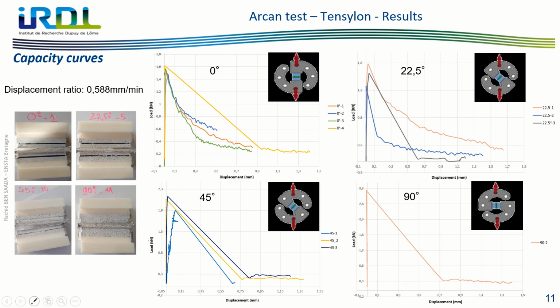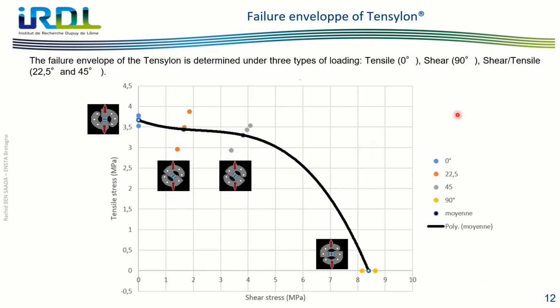Concerning the Arcan results, we can see a good reproducibility in terms of ultimate load, despite the important inhomogeneity of Tensylon concerning the 90 degrees. Normally we have two tests, but here we can show only one result, given that we failed to record the second one by DIC, but we were able to recover the ultimate load thanks to the load cell of the machine. It's the only data needed to construct the failure envelope of Tensylon.